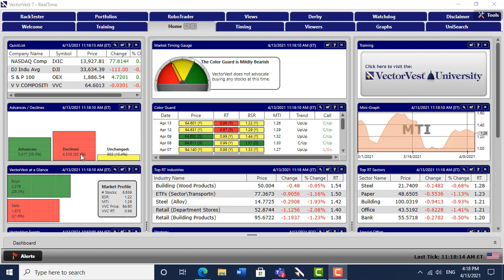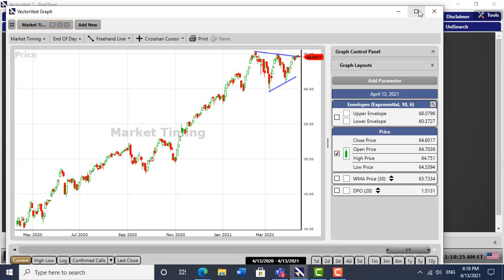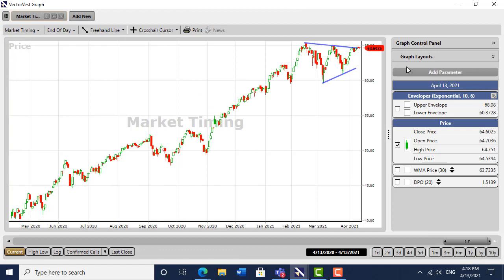The declines are higher than the advances. VectorVest does not advocate buying any stocks at this time, and although the trends are still up, it looks to me as if it needs to come back a little bit. Nothing much has changed since I spoke to the VectorVest regulars yesterday afternoon. If we have a look at the market timing chart, that's where we are.